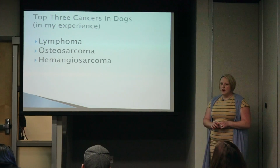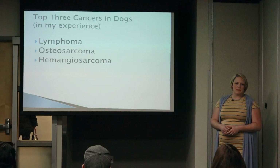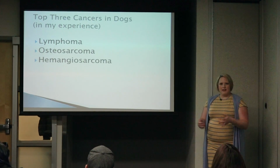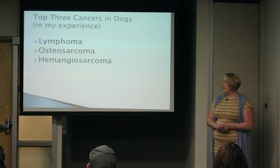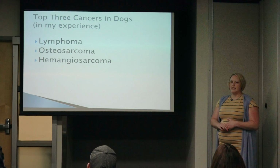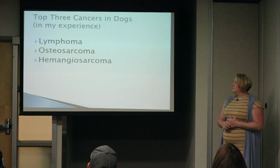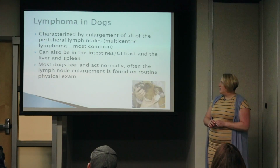So we'll start with the top 3 cancers in dogs, and this is in my personal experience. I think it probably varies depending on your clientele and what kind of animals you see. But for me, the top ones are lymphoma, osteosarcoma or bone cancer, and hemangiosarcoma or a cancer of the blood, basically. So we'll start with lymphoma.